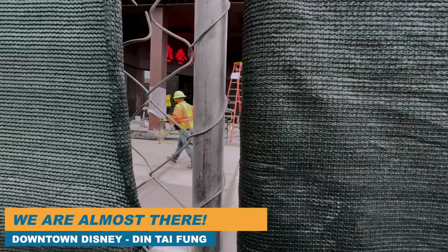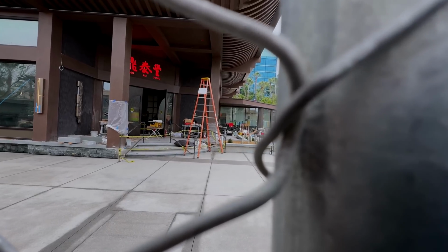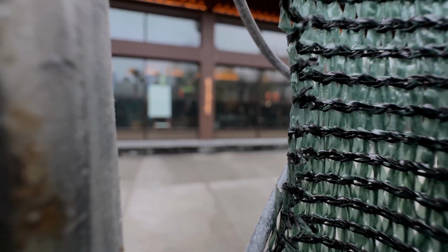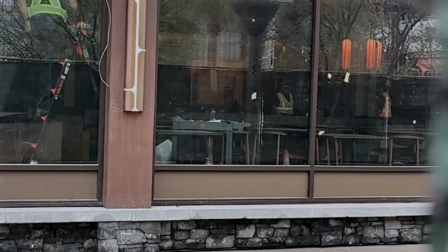Din Tai Fung. We're getting really close. All the concrete is done in here, or most all of it. Again, a very big, wide open space there. They have replaced the walls now with scrim so we can see a little better. A couple of construction workers there working on something on those windows. And if we look a little closer, you can see tables and chairs. Those are tables and chairs inside Din Tai Fung. We're almost there.